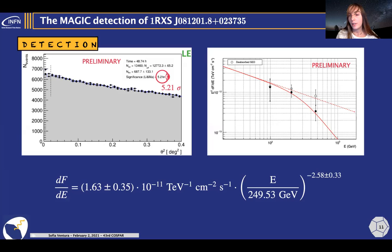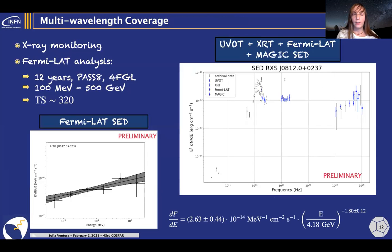Please note that the spectral index is greater than 2, so in the very high energy range, this source has a soft spectrum. Regarding the multi-wavelength coverage, there is an ongoing X-ray monitoring, and in particular on the right side you can see the broadband SED with, in gray, the archival data, the UV data. They are fundamental for studying the host galaxy, the X-ray data, the Fermi-LAT data, and MAGIC data. On the left side, you can see the Fermi-LAT SED, and on the bottom, you can see the estimation of the parameters of the spectrum obtained with the Fermi-LAT analysis.